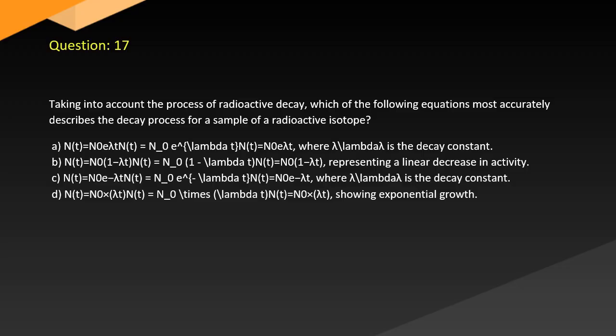Question 17. Taking into account the process of radioactive decay, which of the following equations most accurately describes the decay process for a sample of a radioactive isotope? A. N = N0 e^(-λt), where λ is the decay constant. B. N = N0(1 - λt), representing linear decrease in activity. C. N = N0 e^(-λt), where λ is the decay constant. D. N = N0 e^(λt), showing exponential growth.